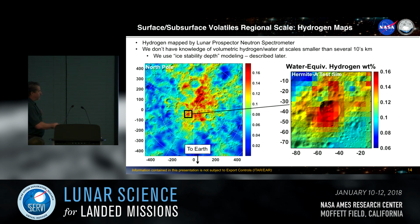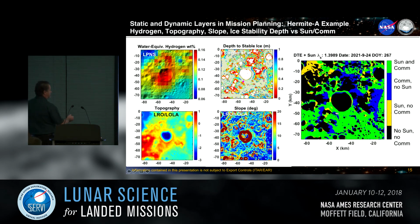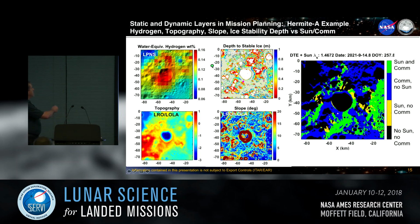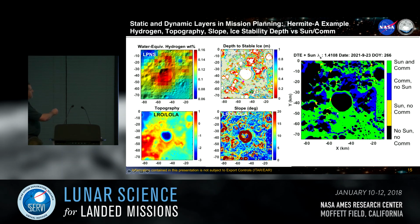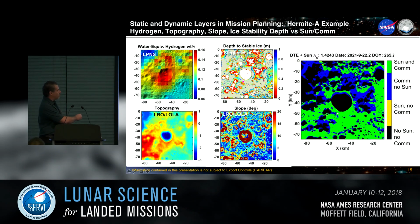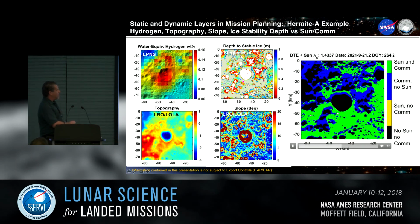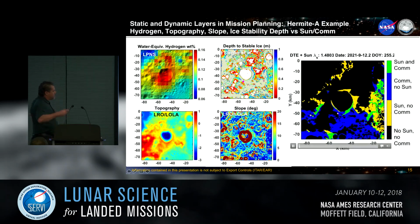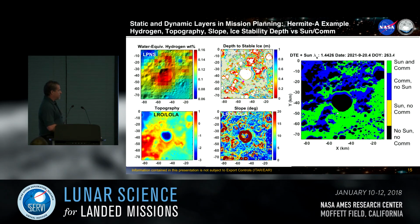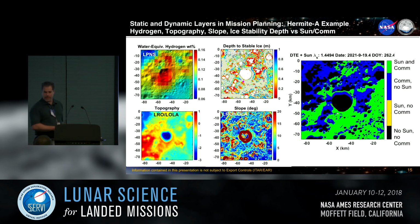I'm going to focus on one, Hermit A, which is right here, that shows the hydrogen abundance from Lunar Prospector neutron spectrometer. And this shows then some of the high resolution data products we're using in our planning. This shows the hydrogen ice stability maps that we have down to 20 meters, slopes that we have in some regions down to 1 meter with some new DEM work we have. And of course, then we have all the DTE and sun coverage that is a function of time. So you have to fold all this together in understanding the site and whether or not you can work at it. Now this goes for a static lander and a roving lander and everything else.